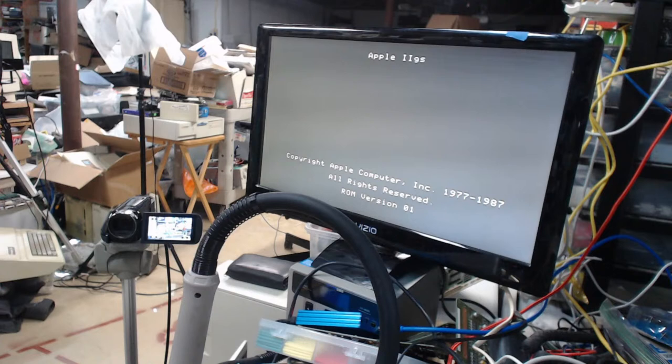My Floppy Emu is not happy. We might have to pick this up at another time. I don't know what that's supposed to be. I don't think it's actually reading the disc here. Unfortunately, I don't know what's going on. You know what I mean. Maybe.